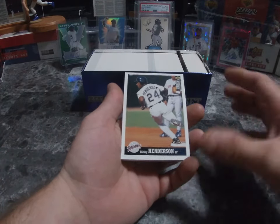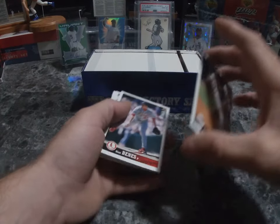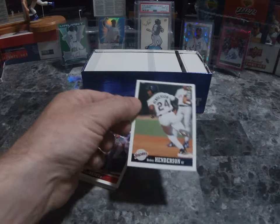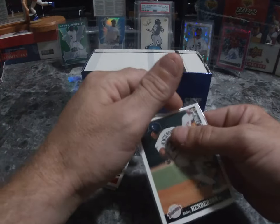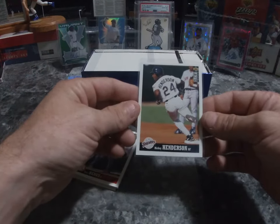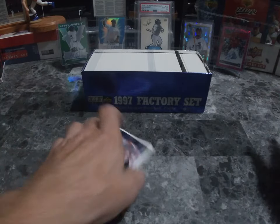Well, look at that. Pulled right out of the middle. First one off the top. We got Rickey Henderson. A little tacky. Not bad, but that's kind of how Upper Deck is, these older ones. So very nice Rickey Henderson there. We'll go to my PC.